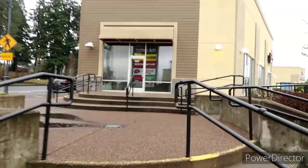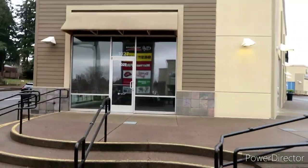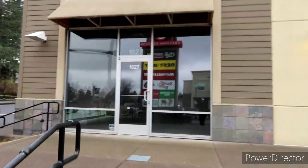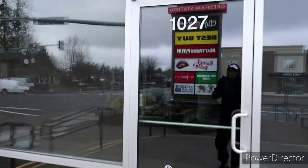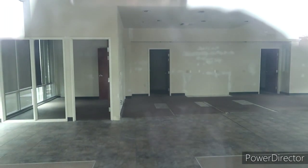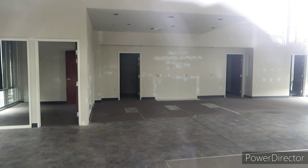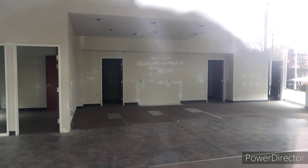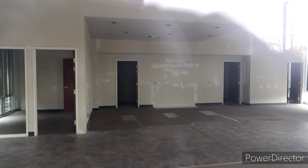But yeah, this is the former Credit Bank. I forgot the name of it. I think it was Columbia Credit Union. But they're out of here too. As you can see, just totally empty. They even went as far as pulling out the main desk that would have been against the back wall. You can kind of see where it sat there.